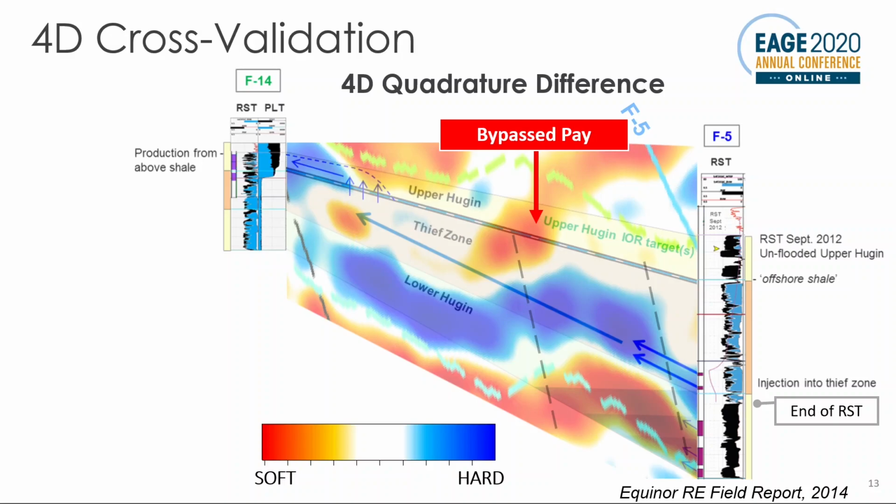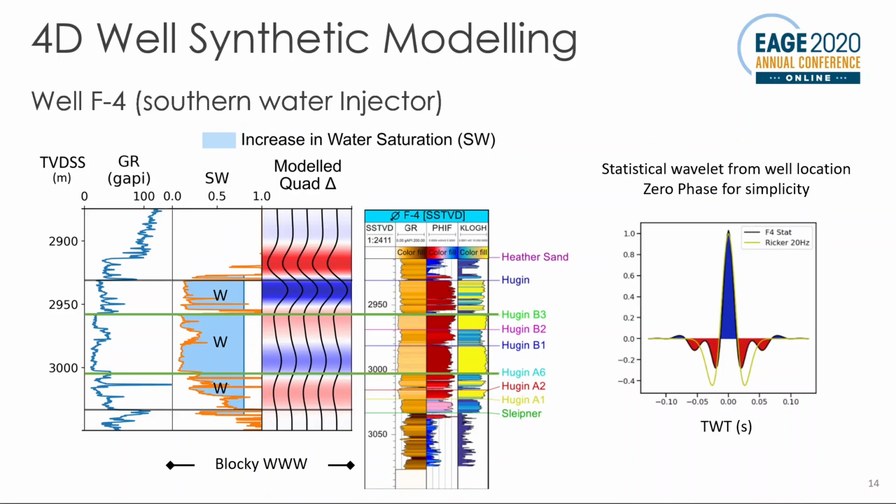To build confidence in this interpretation and to consider whether additional insights can be made, we move on to 4D well synthetics. One of the better ways to gain a handle on the value in a hypothesis is through 4D synthetic modeling. In all cases, we are going to use the same well, the water injector F4, and the same wavelet, a zero-phase, statistically generated wavelet from near the wellbore on the baseline survey. A 20 Hz Ricker wavelet is also plotted for comparison.